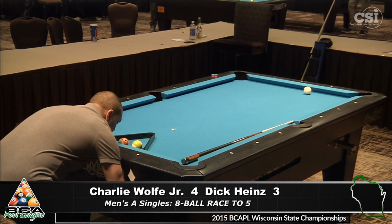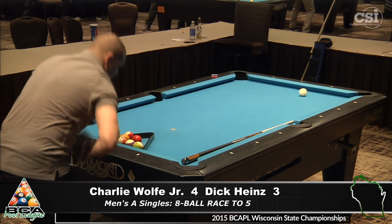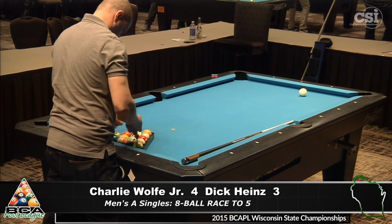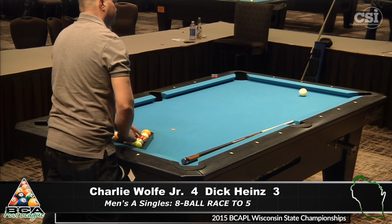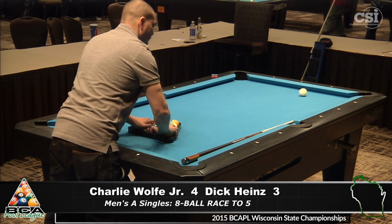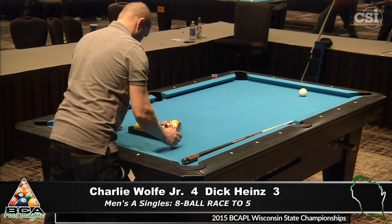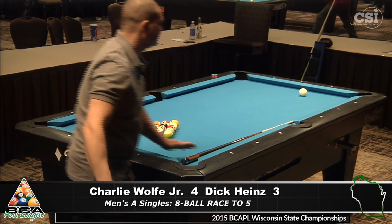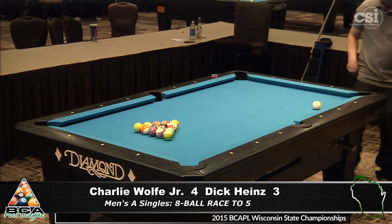These guys are playing hard. These are two guys that are a hair better than average. They're good players. Both these guys are pretty good. They're competing. They're having fun. This is what it's all about anyway. This is why they worked on their games. They're actually maybe talking about how the rack played. These guys are both into it, folks.